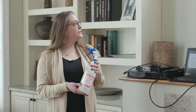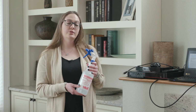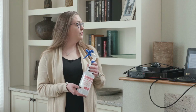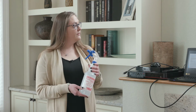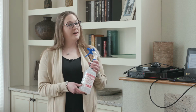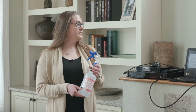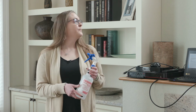And we must use our sanitizer on, again, all touch points, items such as doorknobs and keyless entry pads, light switches, TV remotes, stair handrails, cabinet drawer pulls, appliances, the handles such as the refrigerator, the microwave, the oven, the dishwasher, laundry machines, and the buttons and the knobs on the washer and dryer, thermostats. Don't forget to sanitize your own cleaning supplies, your spray bottle triggers, your broom, your vacuum, your mop handles.